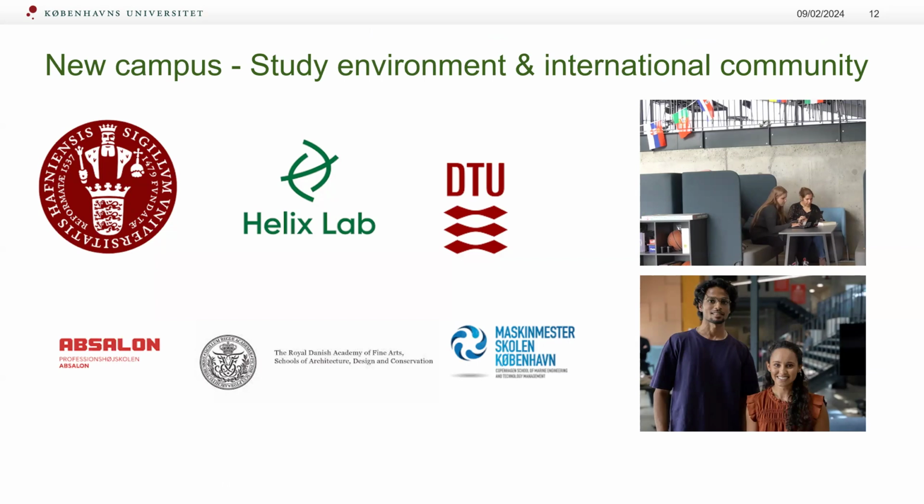But you're not alone up there. Actually, there are several universities which have programs situated in Kalundborg. So besides Copenhagen University, we also have the Danish Technical University situated up there. They have an education called biomanufacturing. We have fellows at the Helix Lab. We have a professional bachelor's or diploma engineer at Absalon, architects and other education as well. So there's actually a large community of students which is growing in the coming years. So it's very international, with many students coming to Kalundborg.